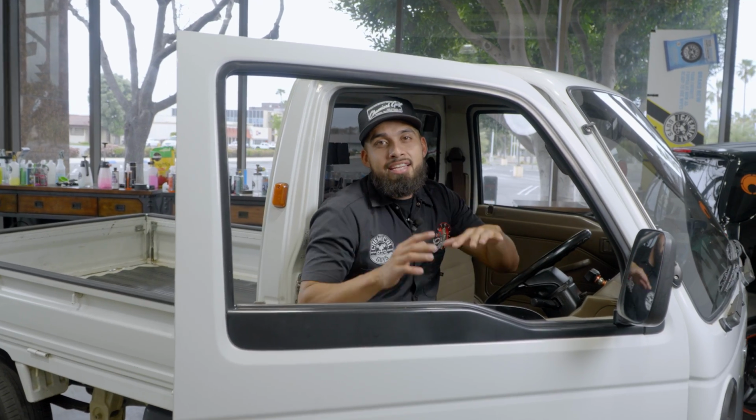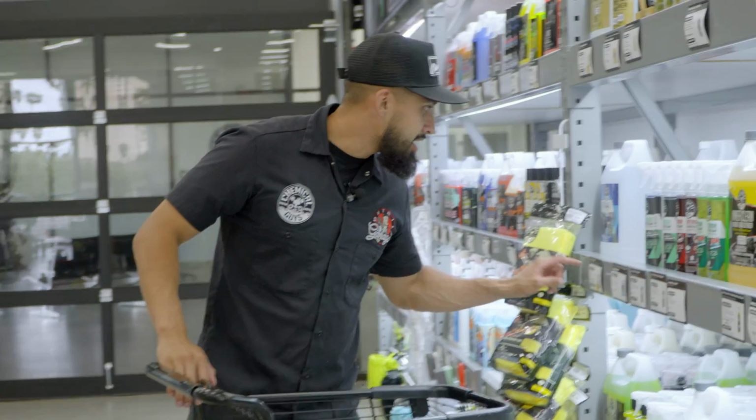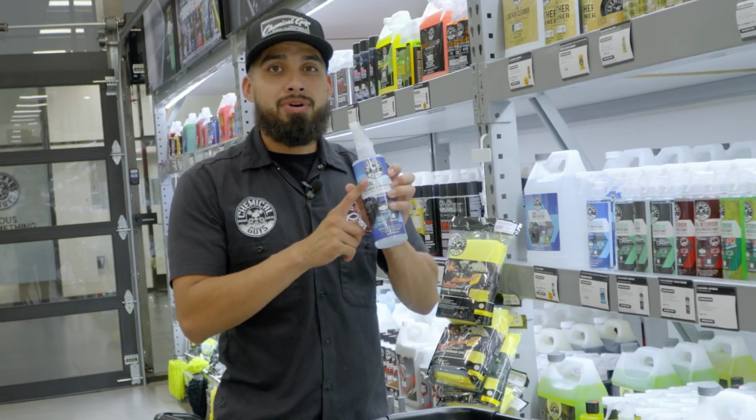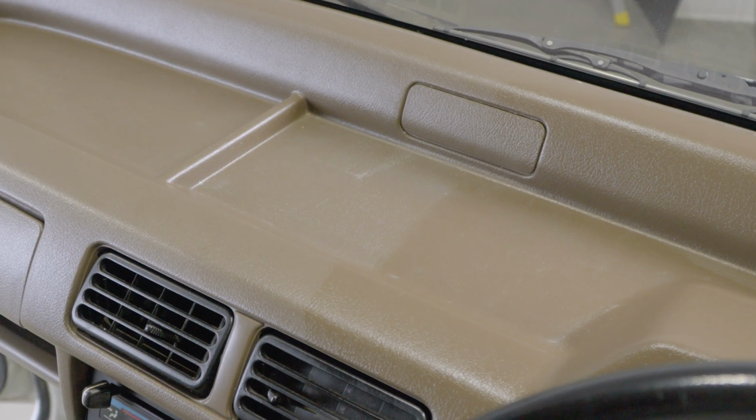Today's challenge is, can I clean up a whole entire interior with less than $50? The answer is yes. Today, I went to the Chemical Guys store and I already checked out and I actually got 5 different types of items for under $50, and I have this Honda Acty, which I'll be having a great before and after for you guys.